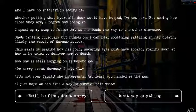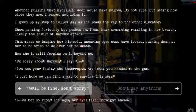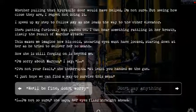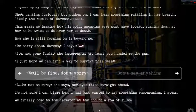"Sorry about Marcus," I say. "It's not your fault," she interrupts. "At least you handed me the gun. I just hope we can find a way to survive this mess." "Oh, we'll be fine, don't you worry." "I'm not so sure," she says, her eyes fixed straight ahead. I'm not sure I can blame her. I just wanted to say something encouraging, I guess.